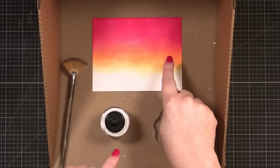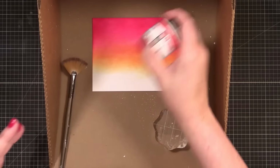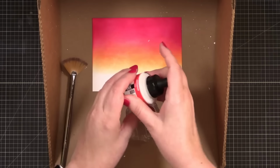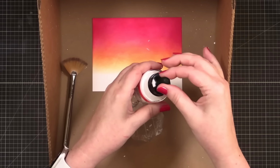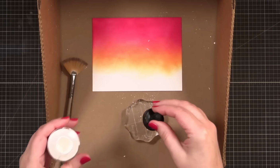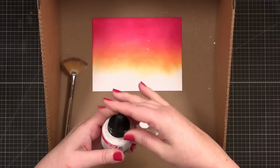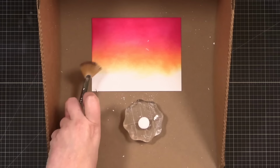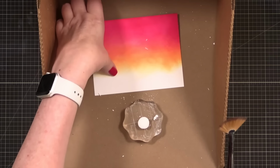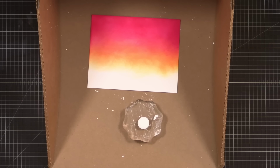So I'm going to add a little snow up here, and I have my Amsterdam fluid acrylic ink. It's kind of a messy ink. So we'll get that open. And just put some right on there, like that. Close it up. It is very messy. All right. Now I'm going to add some water to this, just so it's nice and wet.